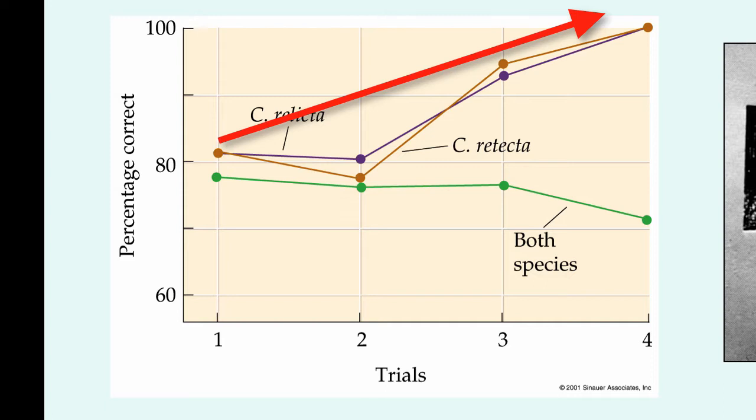And it really didn't matter which species it was used in the single species trials. So in both cases, the shape of these curves is the same. So with 1 species, they were able to form a search image, but if you had 2 species in there, they weren't able to actually develop that search image, and so were not able to use that to improve the efficiency of finding this cryptic prey.